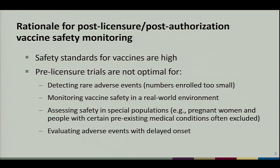So I just want to mention the rationale for post-licensure, post-authorization safety monitoring. So the safety standards for vaccines are high. Vaccines are for primary prevention. They're being given to generally healthy people, at least people who do not have the disease, so it's not for treatment. And therefore, the tolerability for risk is lower than, say, for drugs or for other things that are used to treat illness. Furthermore, the pre-licensure trials are not optimal for detecting rare adverse events. The numbers enrolled are too small, even with large clinical trials like the ones for COVID, where you have 30,000 individuals. They're not optimal for monitoring vaccine safety in a real-world environment.